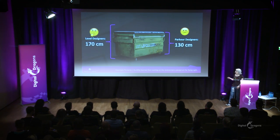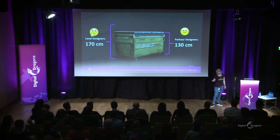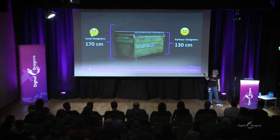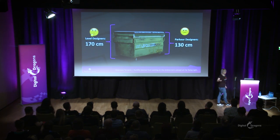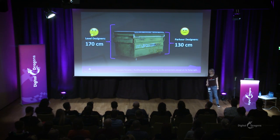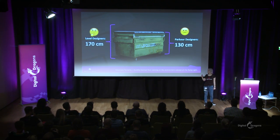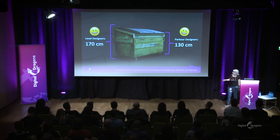Because sometimes I will stumble upon contradictions. For example, parkour designers might tell me, when approached, that since I'm making a dumpster, I should make it 130 centimeters high in order for the player to play a short climbing animation, because that's the animation that dumpster should have. But level designers might tell me, well, if you're making a dumpster, please make sure that it's 170 centimeters high so we can use it as a parkour path starter, so once the player climbs on it, they can reach the first floor windows. And that's an easy contradiction that can be solved with one concept art without any problems, just by making the lid a little bit slanted.